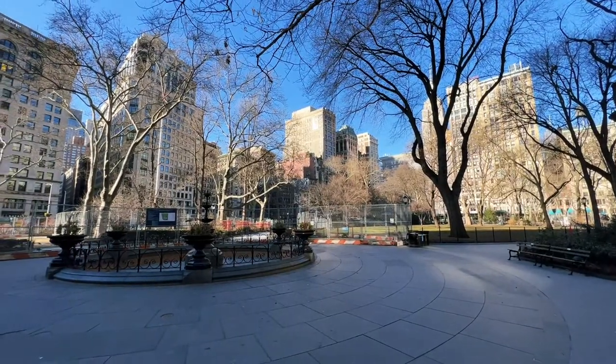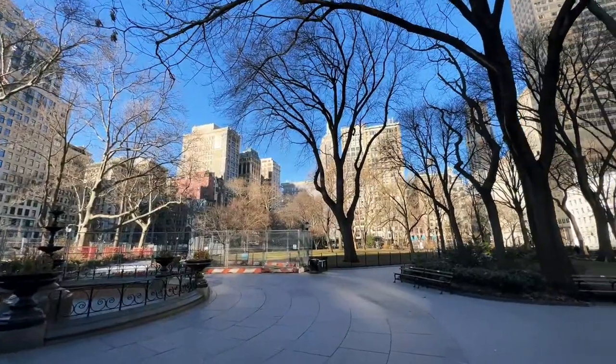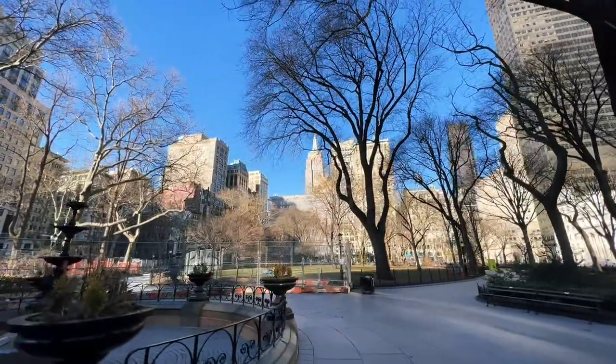But I've never been there personally. But I would say a classic proposal spot is that building right there, the super tall one that you're seeing there in the distance, the Empire State Building. Nothing beats a good proposal in the Empire State Building.